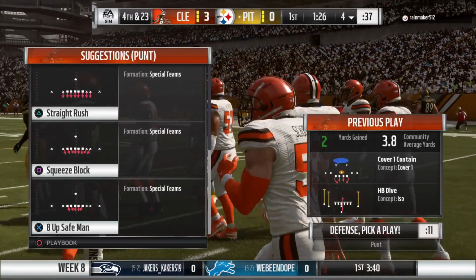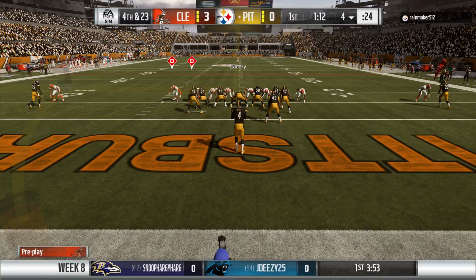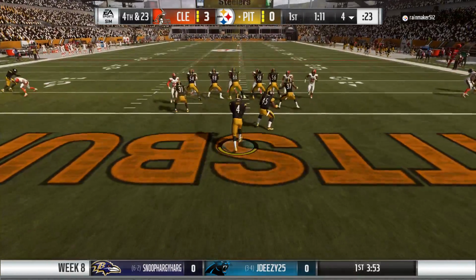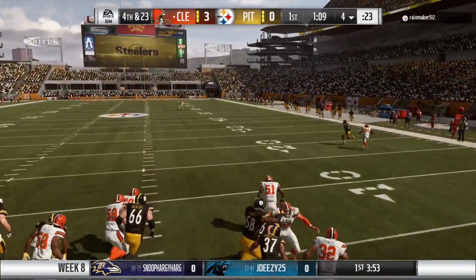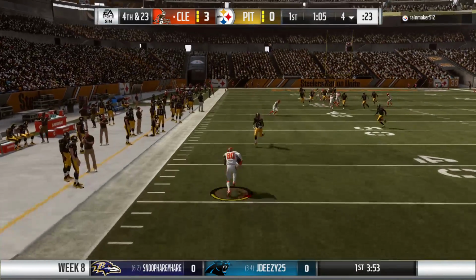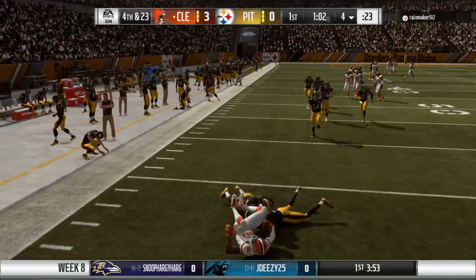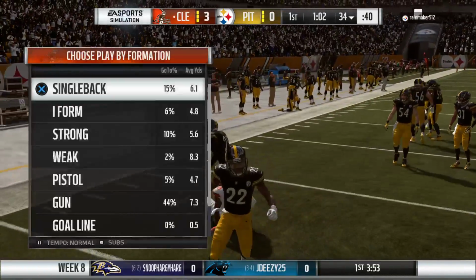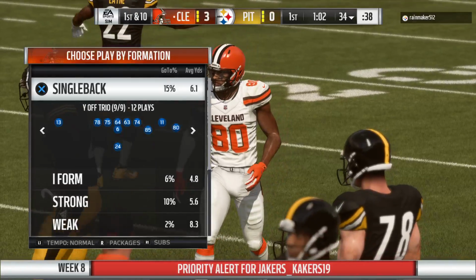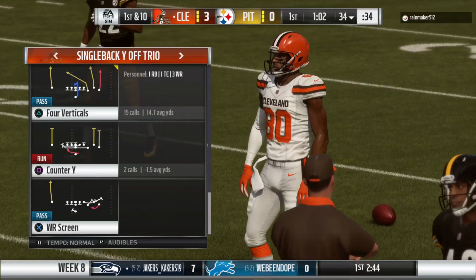The scouting report on him is that he doesn't possess the eye discipline to be an elite linebacker, and what that means is his ability to read, react, and make a play. But on that one, he looked like one of those guys. Now Landry, agile footwork. That's going to go in the books as a 55-yard punt. Well done. And the Browns will take over 1st and 10.